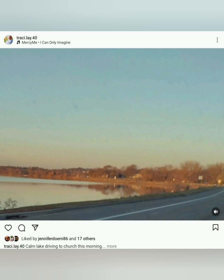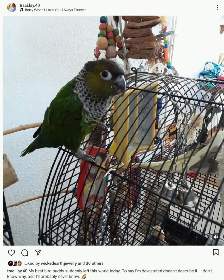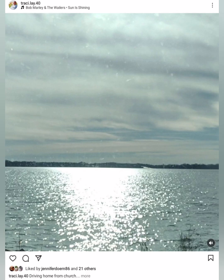Driving to church one morning, and I love the calmness of the water reflecting the trees. This was the day after I lost RC, and it still hurts to see his picture. I loved him so much. Sparkling water from the sun while driving home from church that day.